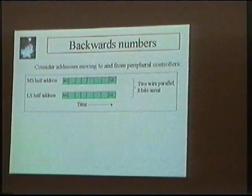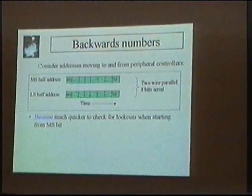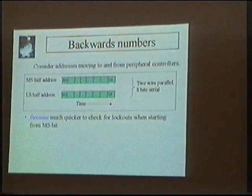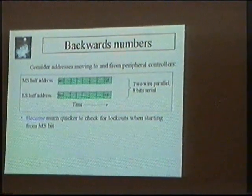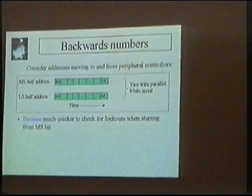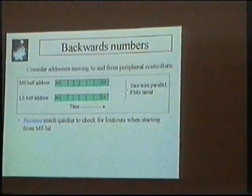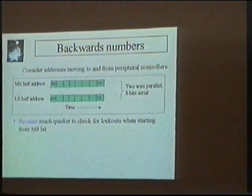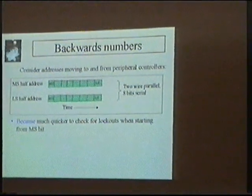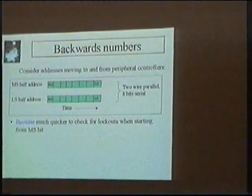Now, that led to a problem, however. In order to do lockout checking, you send an address to see whether it's okay to use this address, or is it being locked out by the peripheral, the hardware has to do some checking of the address that you send, those that are in the controller, and it is much, much quicker to check the lockouts if you start at the most significant bit, because that quickly dismisses this as a problem. So you really have to do the checking from the most significant end first.